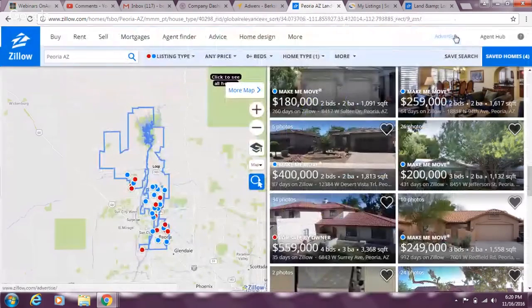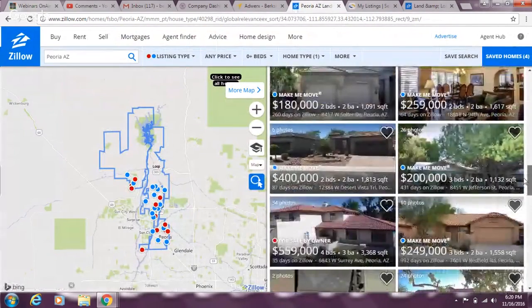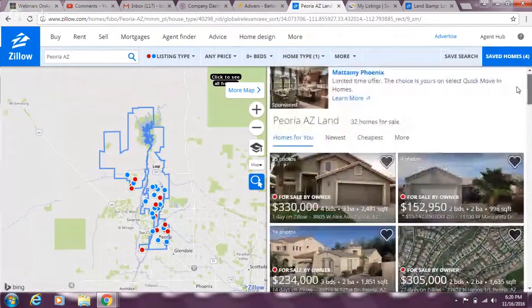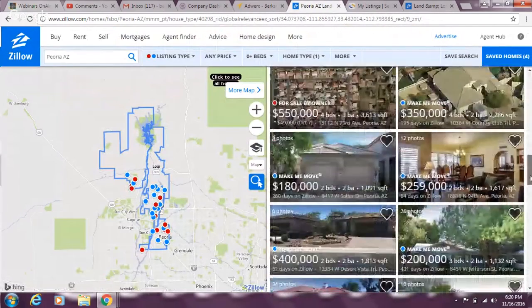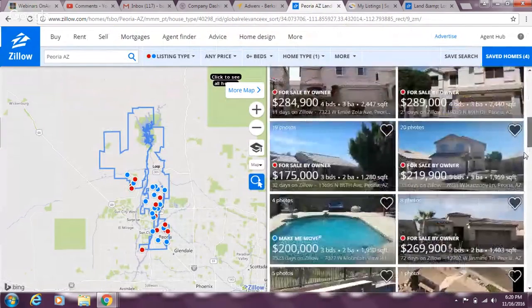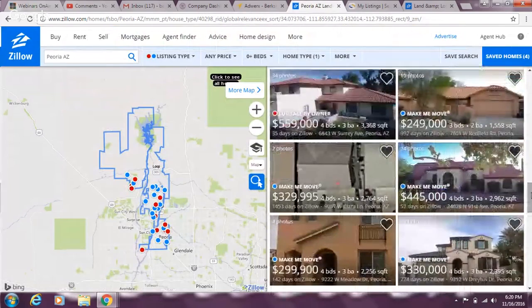So this is just in Peoria, guys. I would be scoping this site every single day so that I could find people that I could put on my follow-up system, and I can create a strategy on staying in touch and building those relationships. So these are the 2 best ways that I find to use Zillow on a free basis, through the Make Me Move and For Sale by Owners.